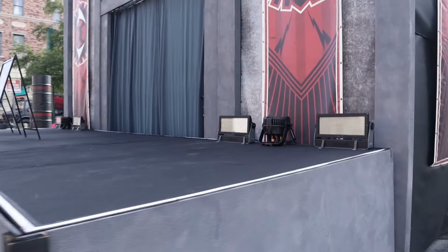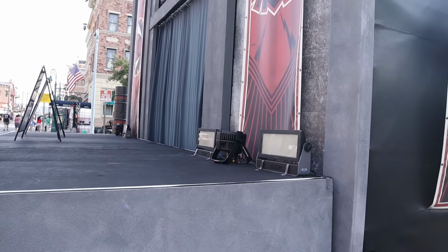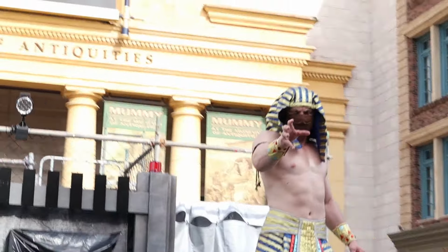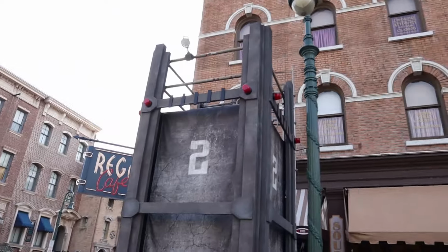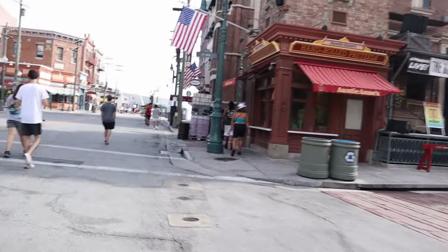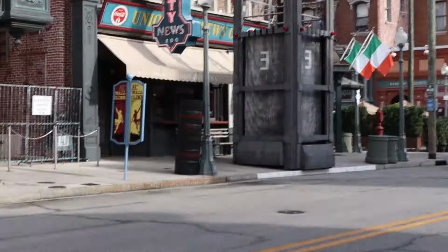It looks like these are some new lighting fixtures here on the bottom of the stage for Seek and Destroy. This is the main stage. I'll take a picture of that. Hey man, you're pretty tall. So it looks like we have some new lighting up there, and we have a City Tone showtimes. I don't know if that's a separate show from the Blues Brothers, or if that's one of the acts that the Blues Brothers have. And we have another stage over here for Seek and Destroy.